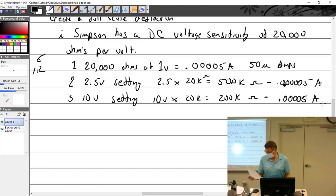No, this is not the actual voltage of the circuit measured, but by the full scale deflection. I think I just kind of covered that. Meters have different ohms per volt on each scale. Not all meters are the same, and the Simpson is 20,000 ohms per volt on all DC settings.